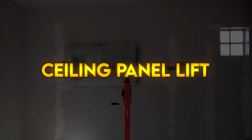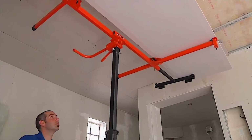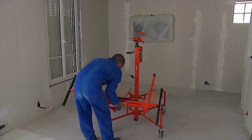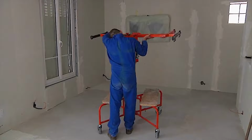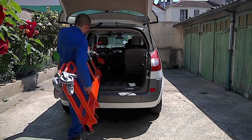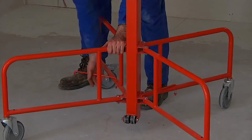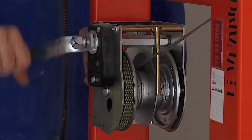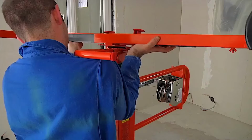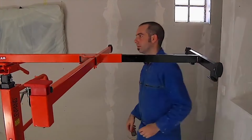Ceiling panel lift. This panel lifter with a load capacity of 75 kilograms is the indispensable equipment for mounting panel material on ceilings up to 4 meters high and sloping ceilings. Equipped with 4 rollers, the panel lifter can easily be operated by one person. It consists of 2 parts that can be assembled and disassembled very quickly. It can be dismantled into several individual parts and is therefore easy to transport.